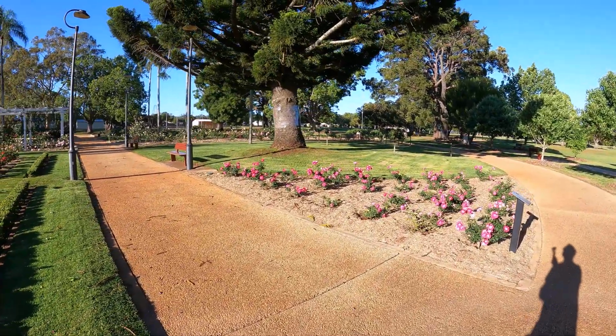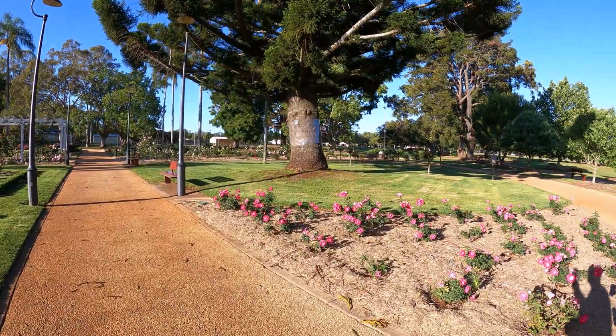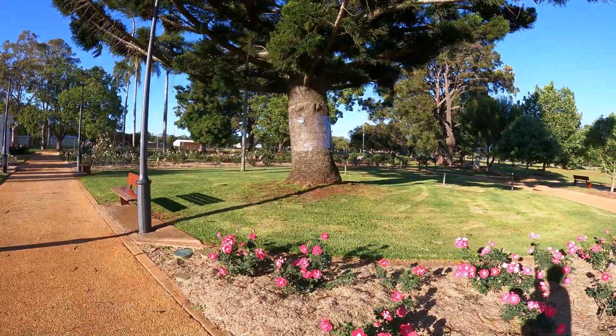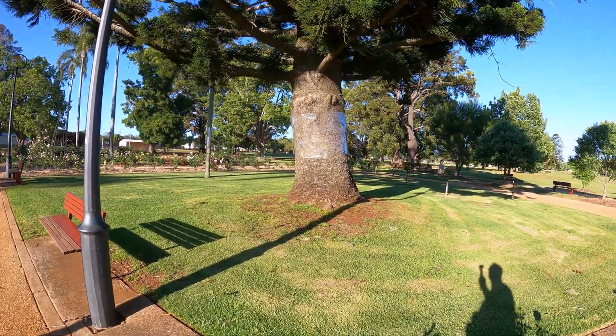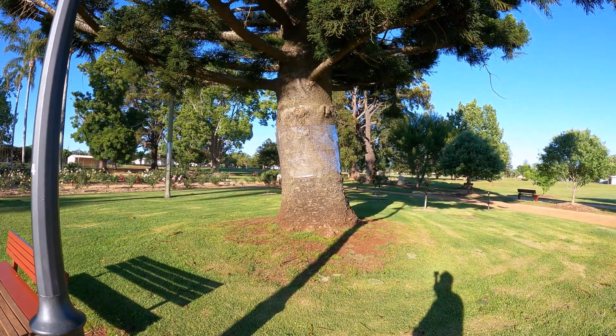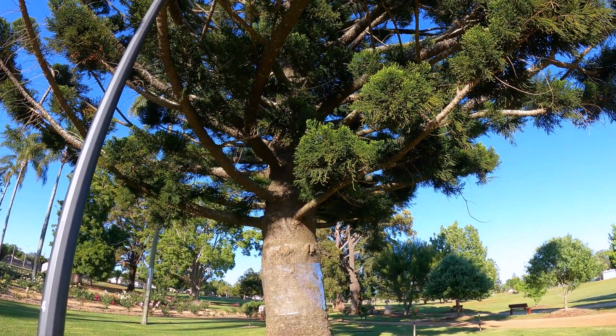Boy, look at these trees. And you'll see they put these plastic bands around the base of the tree, and if I'm not mistaken, that is to keep critters out, like possums or what have you, that might go up and forage eggs in the tree. Look at that.